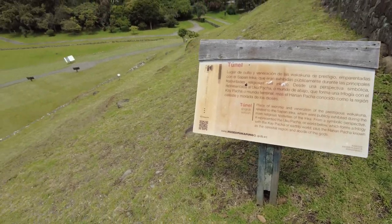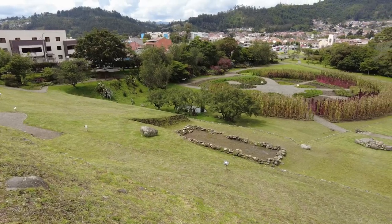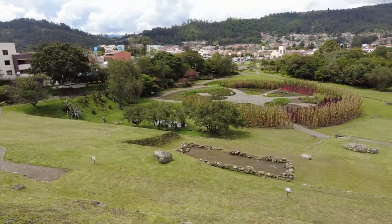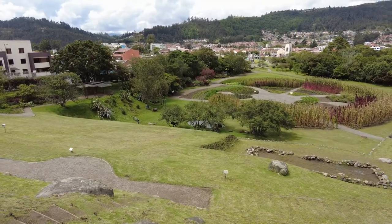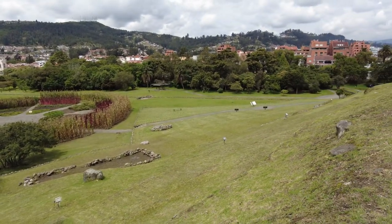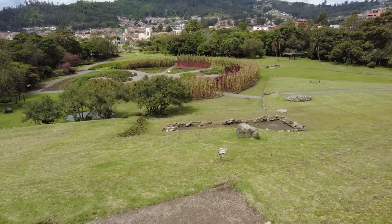So, this spot, of course, originally, from the little research that I have done, I think this was originally like a Cañari settlement. And when the Inca came in and conquered, they basically just took it over. Because honestly, if you already have a settlement and it's in the right place, you know, hill, flatland, river, why build a new one yourself? You just take this one over.